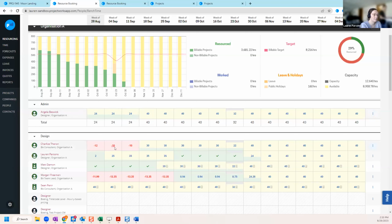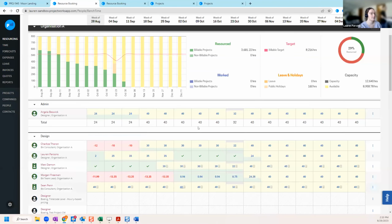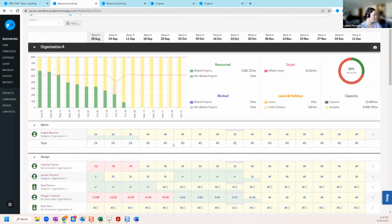And now down here, we can see red. That's alerting me that Charlize Theron this week has actually been over-resourced by 10 hours. And if I wanted to click in and see, okay, what projects is she resourced to? I could click in and I could see there's a few projects here and she's actually over-resourced by 10 hours. So this is a really good screen, especially at weekly meetings for project managers to go through and resource their people on.